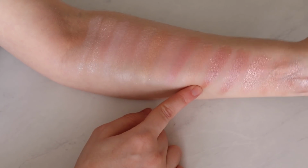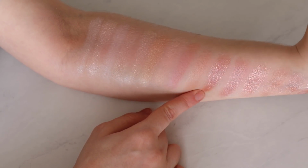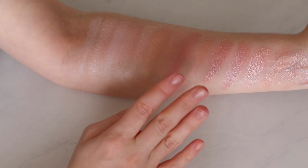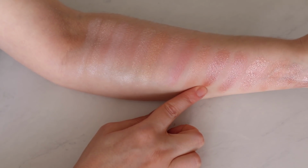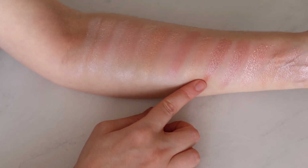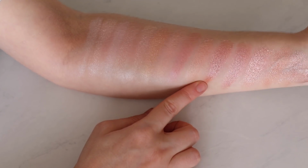Next we have Ooh La La from the Profusion Mauves palette. Such a beautiful shimmer formula. Those shimmers in that palette are almost creamy to the touch. They remind me a little bit of the ABH shimmer formula. They almost feel a little bit wet, and look at that beautiful texture to that one.